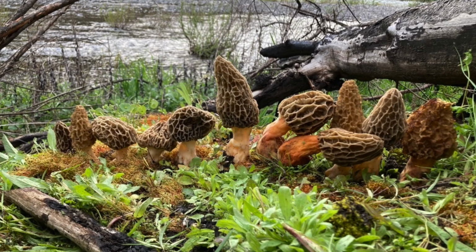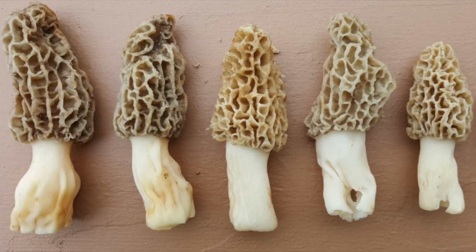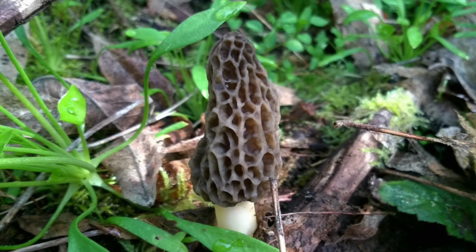All right, what are we looking for today? Muggles, Merkles, miracles, mushrooms, molly moochers, snakeheads, haystacks, dryland fish, hickory chickens, little lanterns. You know what the deal is. We're looking for morel mushrooms.